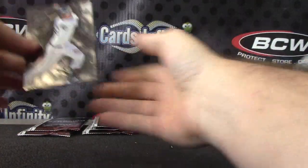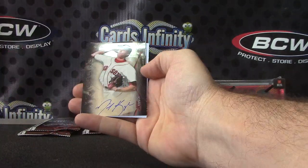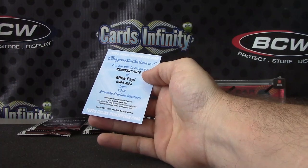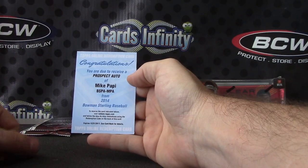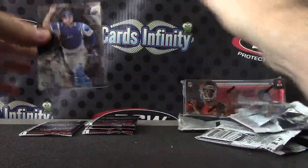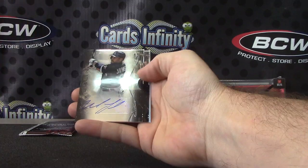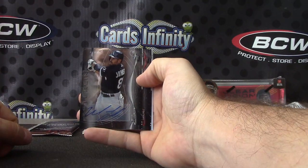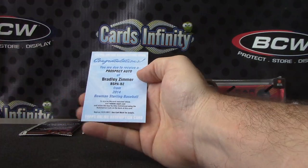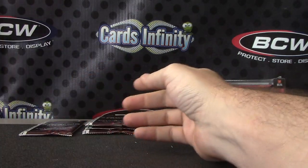Michael Conforto. Nick Castellanos. Hunter Harvey. Michael Kopech. Nope. It was a Mike, though. Mike Poppy. Just a regular prospect autograph. Yasmiel Pinto. Micah Johnson, Gary Sanchez, and prospect Bradley Zimmer. Bradley Zimmer autograph.